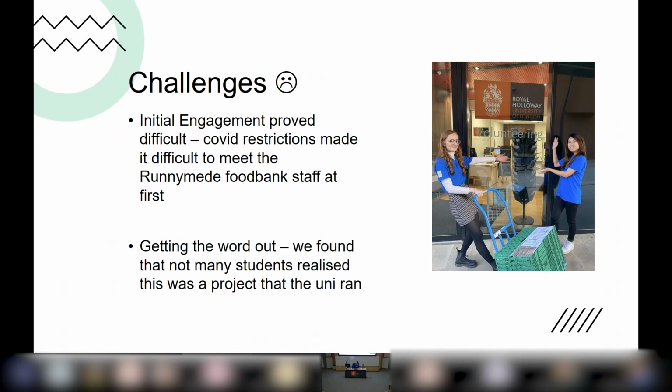As for challenges, there's a sad face there. Initial engagement with the food bank itself and also with people throughout the uni proved a bit difficult because of the COVID restrictions. I think a lot of the teams have had the same issues, but we did eventually get to go and meet the Runnymede Food Bank staff, which we were quite grateful for because it made quite a big difference to how we saw the food bank, and made us realise how important the food bank was, as well as just providing food. They provided a lot of other things as well.